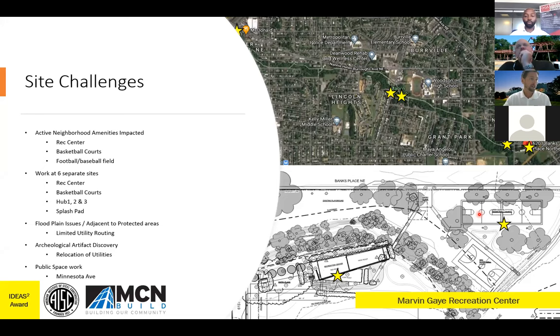Additionally, the work for the project, here on the south side of the Watts Branch Stream, was the majority of the new construction, the new build that we discussed, but there was the entire north side of the site with the basketball courts and the new entry plaza. Additionally, that's all located down here at Banks Place and 61st. However, the rest of the project did span several miles all the way up the Marvin Gaye Trail and Park.